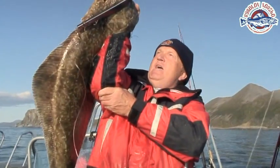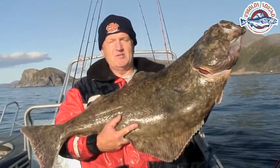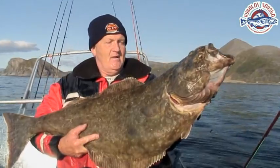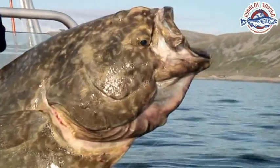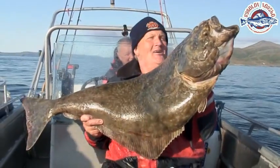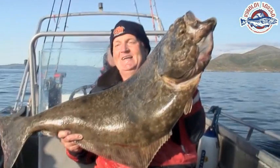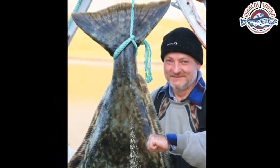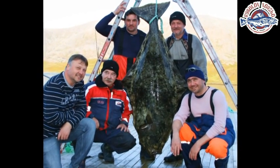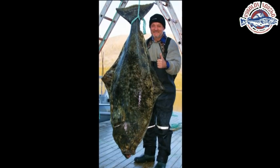Thank you, Poseidon. Love it on Soroya. And lots of thanks to our friends from the whole team. I couldn't have done it without them. A halibut like this is surely a delight. But it's still a small shrimp when compared to the Czech record from the year 2009. It was an amazing 196 centimeters long and weighed an incredible 87 kilos.